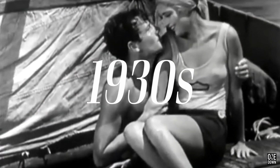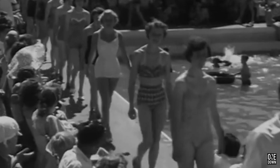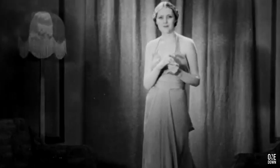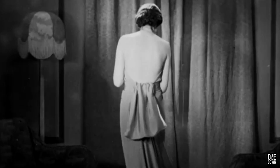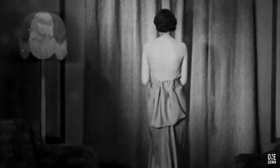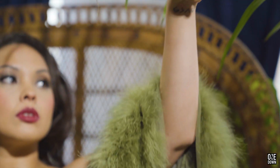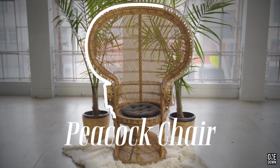In 1929, Hollywood struck a deal with the swimsuit industry, using stars to pose in bathing suits. This marked the beginning where women's bodies were used to sell products. Women idealized the form-fitting, backless silk gown look, popularized by actresses. Women often sported big bell sleeves, like those on this robe, to make their waists and hips appear smaller by comparison. Our cultural piece for this look is the peacock chair.